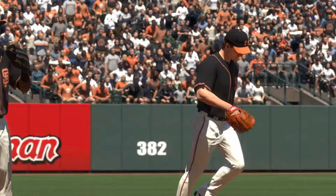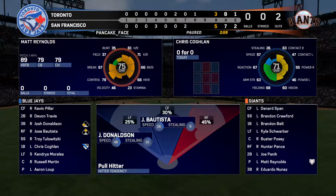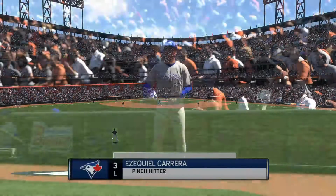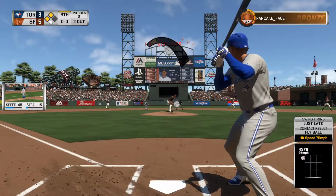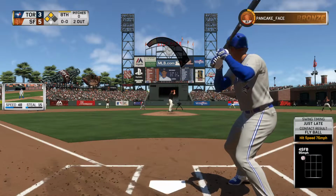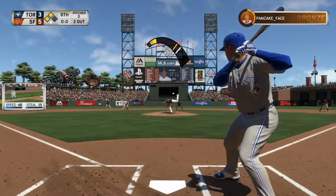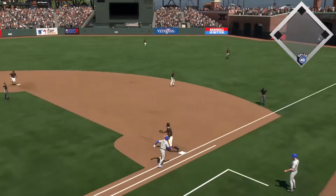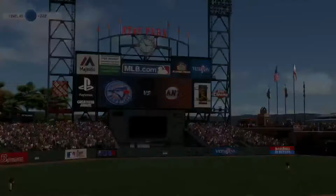Now pitching for the Giants, a matchup move here and bring on a southpaw to face for Toronto. And it looks now like a right-hander's getting hot in the Giants bullpen. Carrera. Sent on the ground out to second. Panic is there. And how about that for a situational lefty? He gets out of it with 1 pitch.